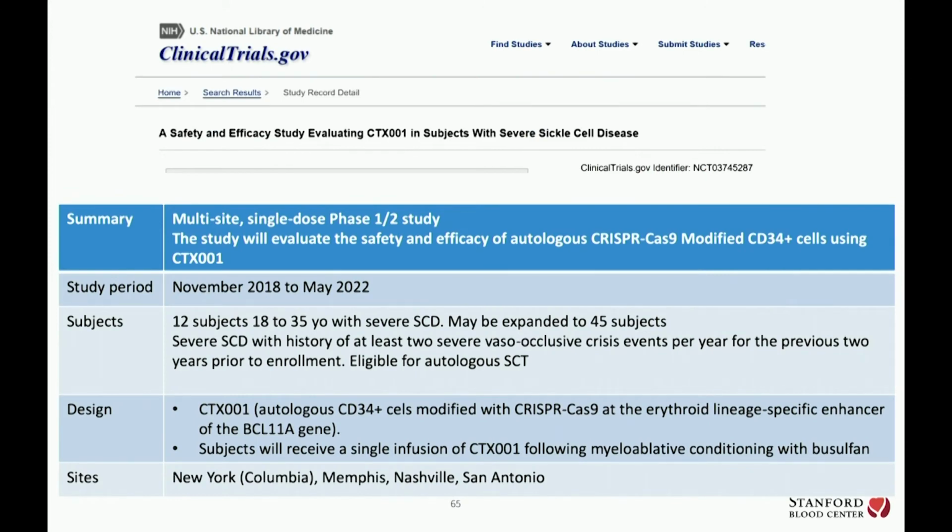And so this is the CTX001 study using the CRISPR method that disrupts that BCL11A. There's 12 subjects being enrolled, 18 to 35 years old. They're going to expand to 45 subjects. You need to, again, have severe sickle cell disease with severe vaso-occlusive crises before enrollment. They're using the CD34 autologous cells modified with CRISPR-Cas9 to stop the BCL11A gene. And it's happening in New York, Memphis, Nashville, and San Antonio.